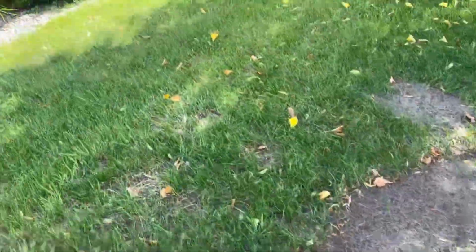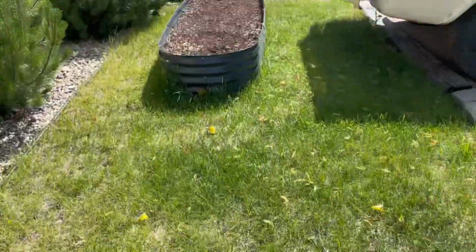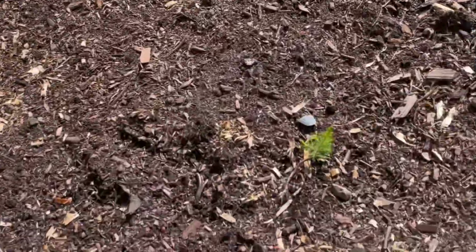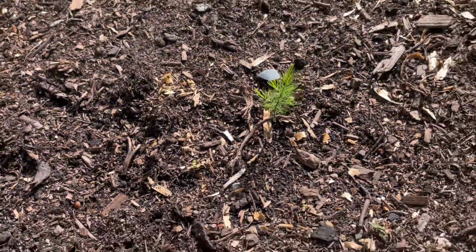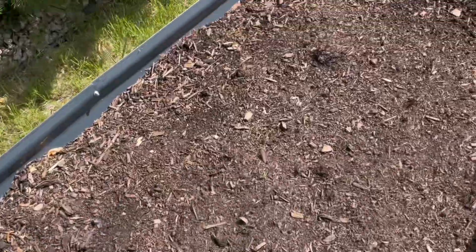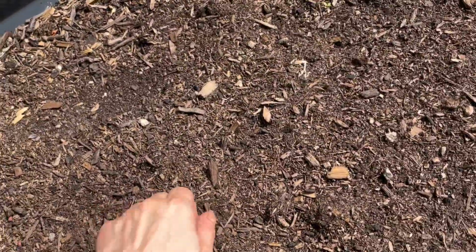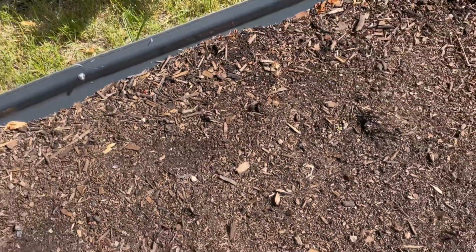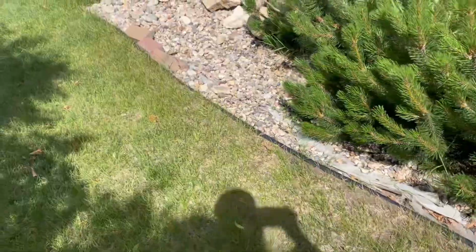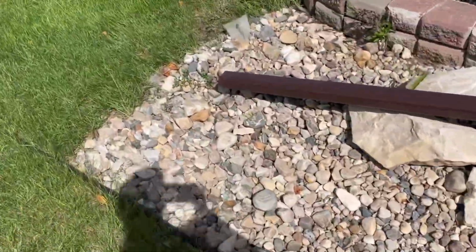And then there is the asparagus bed over here, which I believe I still only have one come up. Yeah, that's a weed. So we'll see. I again might dig up the other crowns and return them because they were also Costco. Because 1 out of 20 is not a good ratio.